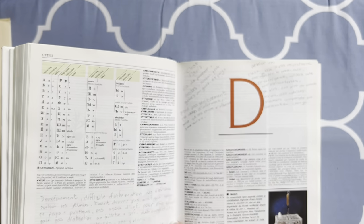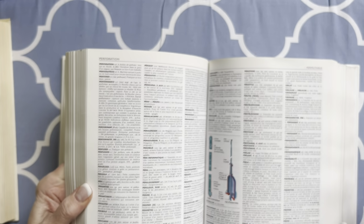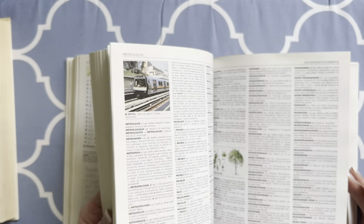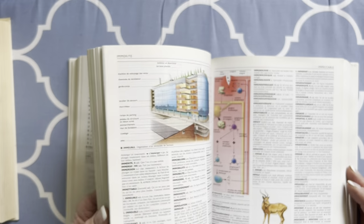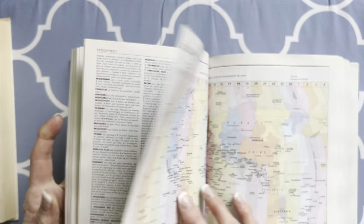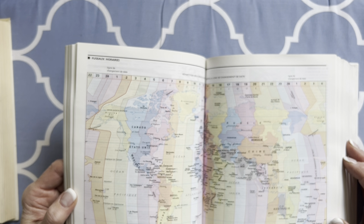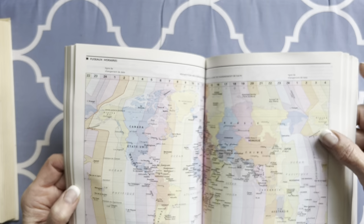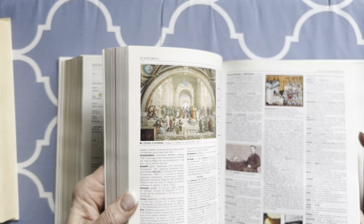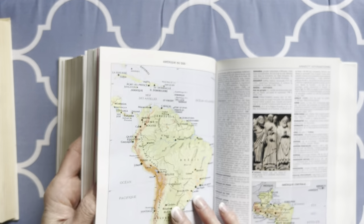Oh, I didn't realize somebody was writing in here. Three columns, tiny font. Again, beautiful, beautiful illustrations. I don't know, what is this, time zones? Kind of makes me think so, but it shall remain a mystery. Again, lovely, lovely maps.